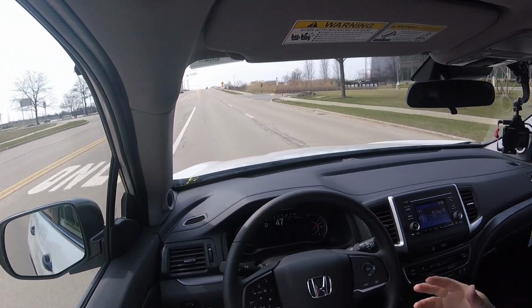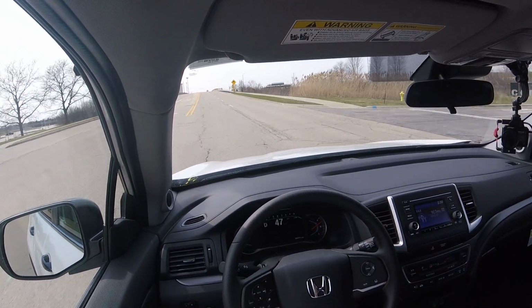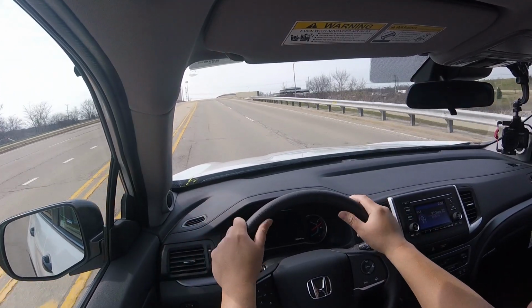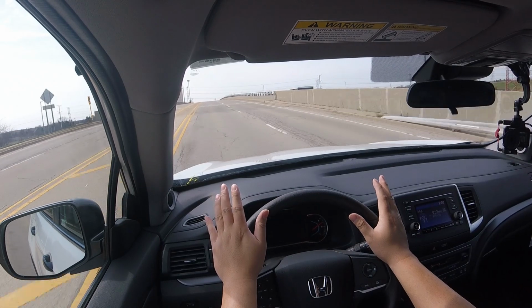It's not the most precise steering. As you can see, there is some play in the steering wheel. However, there is a good, decent weight to it. And overall, I think it feels pretty good.